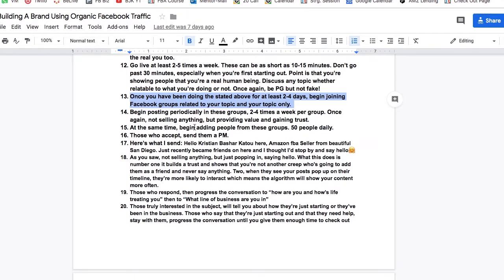At the same time, begin adding people from these groups, 50 per day. Now, here is where the magic happens. So you have joined these groups, right? You have started joining these groups. You have started adding people, and now you're going to start adding people.